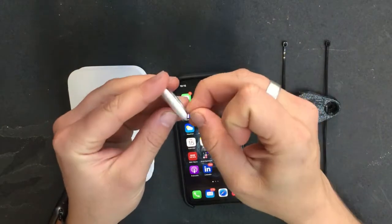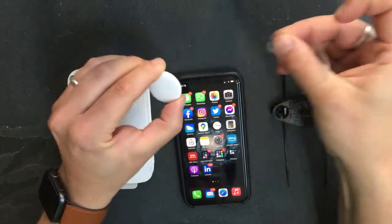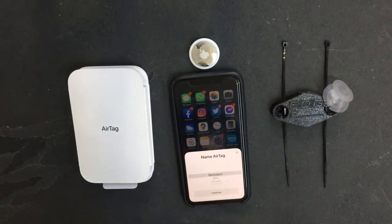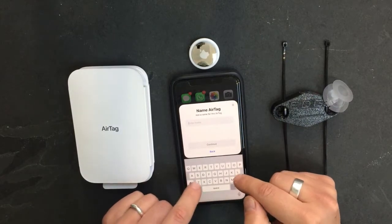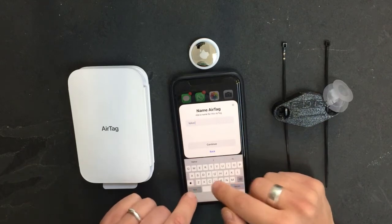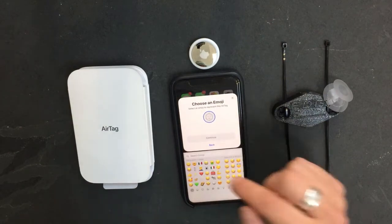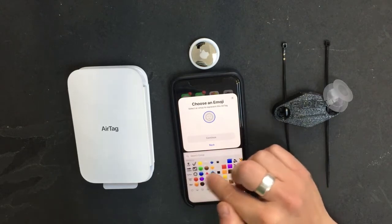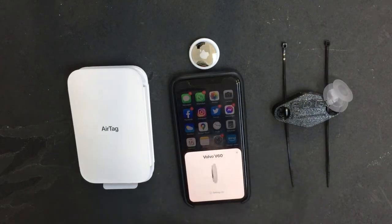Well, if you unpeel the little piece of plastic that comes with it, and you pull the last little tab out, there it goes. You need to keep it nice and close to your Apple device, and it will come up with a request to connect. We can give it a name, so in this case I'm going to give it a custom name, and I'm going to call this Volvo V60. We'll use this to track our Volvo V60. And we can give it an emoji. I don't know, let's give it a blue circle for now. And so it sets up your little AirTag.